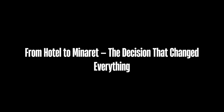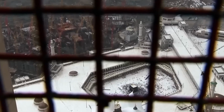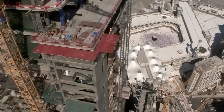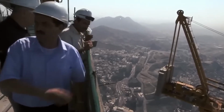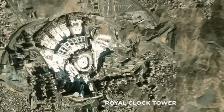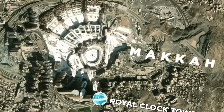Originally, the plan was for a simple skyscraper, 450 meters, 1,476 feet tall. That alone would have made it the tallest building in the world when construction began in 2002. But something shifted. Project leaders and the Saudi government decided the building couldn't just be a hotel. It needed to become a global religious symbol, an extension of the Islamic call to prayer. And that's when the idea emerged: turn the tower into the largest minaret ever built by humankind.